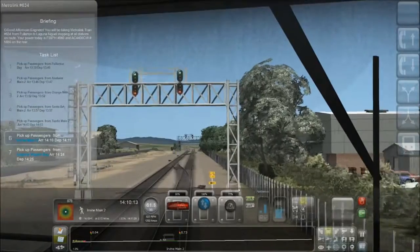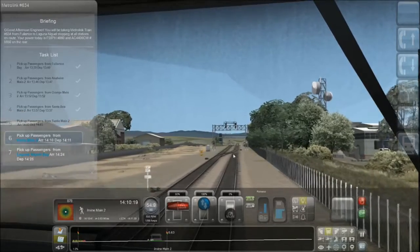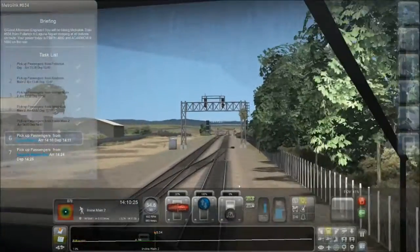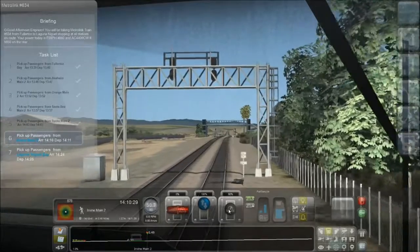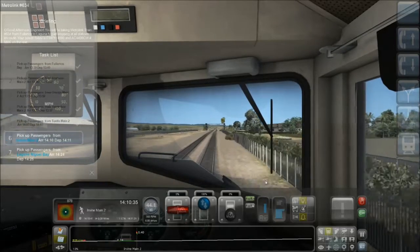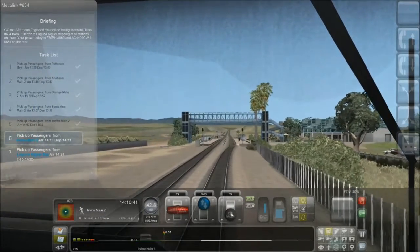Alright, I'm going to start slowing down. Just a little bit, though, since we're going pretty slow. Just a small decrease. Now we can go full braking. And the train just kind of stops itself. Let's sound the horn to get the ditch lights on.